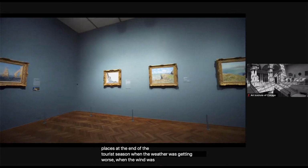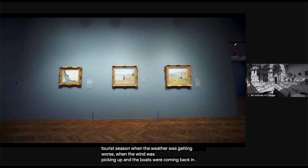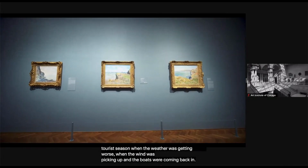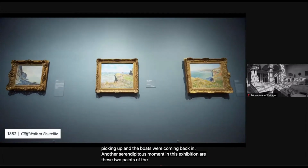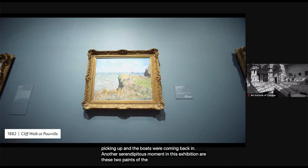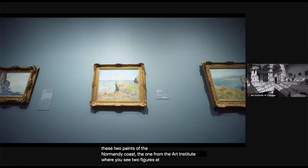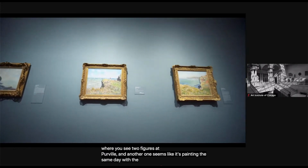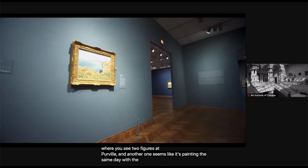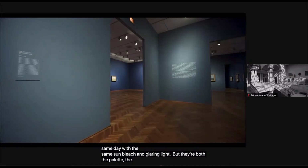Another serendipitous moment in this exhibition are these 2 paintings of the Normandy coast, the one from the Art Institute, where you see 2 figures at Pourville, and then slightly down the coast, another one almost seems like it's painted the same day with the same sun bleach, the same glaring light. The palette, the composition, the scale, they're almost as if they were made to be pendants, and yet, of course, they've come in, one from a private collection and one that's been in our collection since 1922.